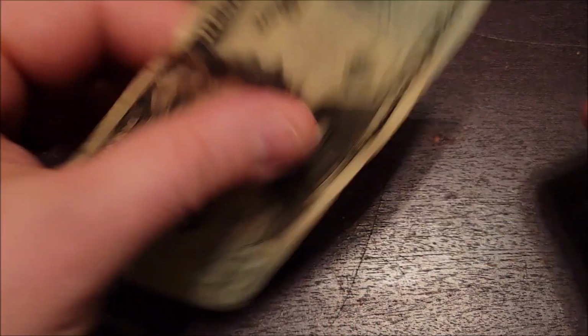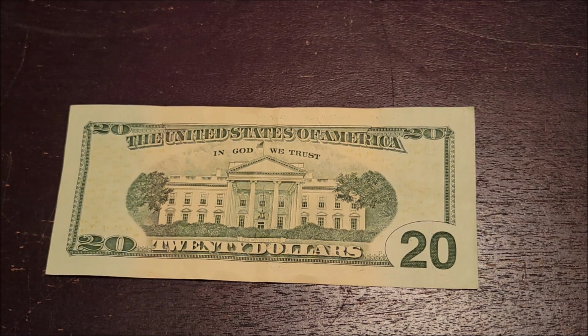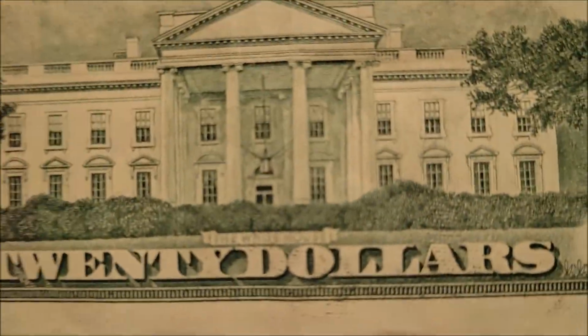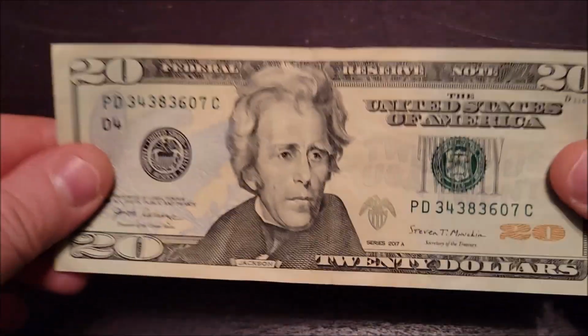And the back of this note. Kind of same dealio, a little bit of ink going on, but it just looks like heavy printing and nothing else. Nice clean 20 overall. Look around the intricate detail of the White House, see if you got any misprints and stuff. Otherwise, I got 20 bucks.